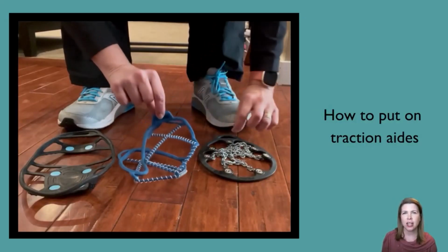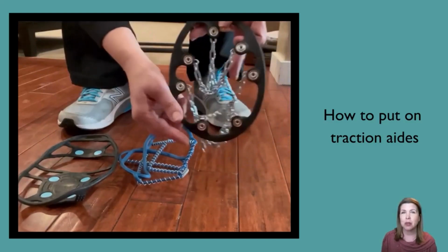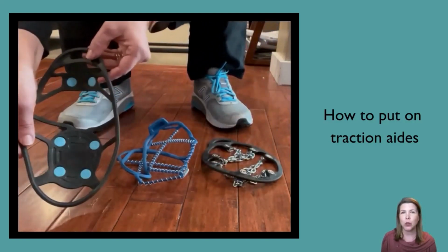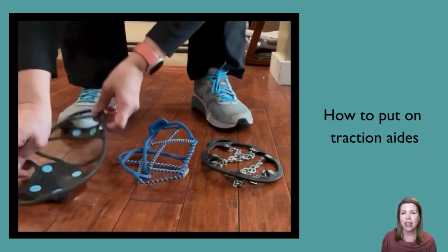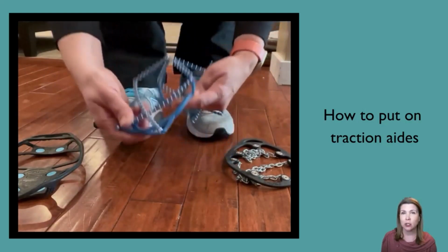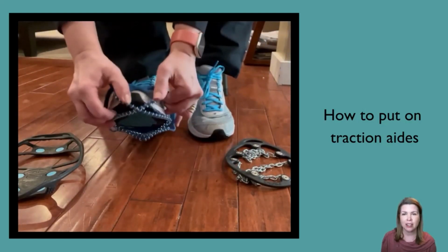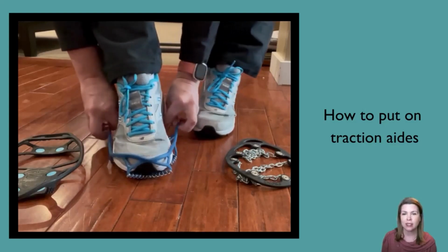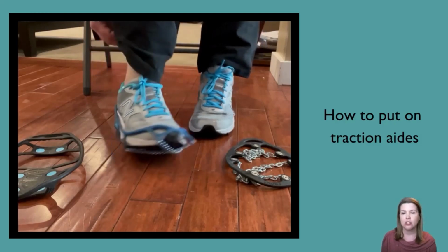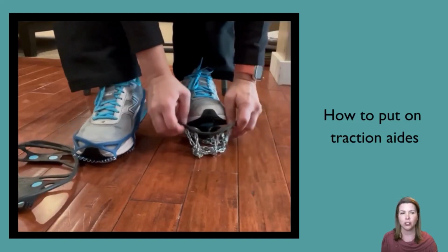When putting on traction aids, identify the heel tag. This will go on the back of the shoe. You will also want to make note of which side is going to lay against the shoe and which side will lay against the ground. Place the shoe inside the front end, ensuring the rubber harness rests on the toe cap. Using the heel tab, stretch the harness back and wrap it over the heel of the shoe.